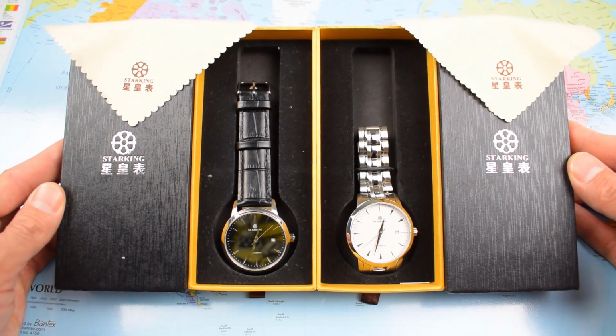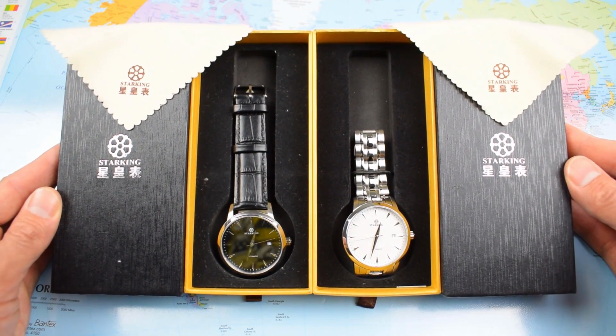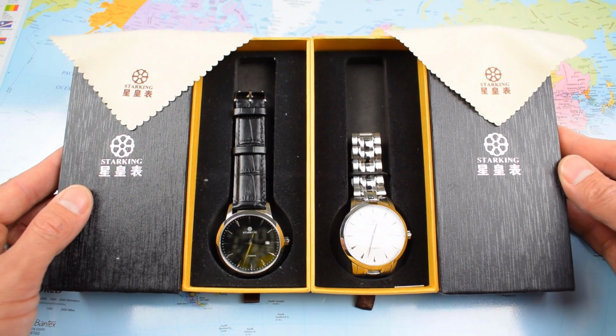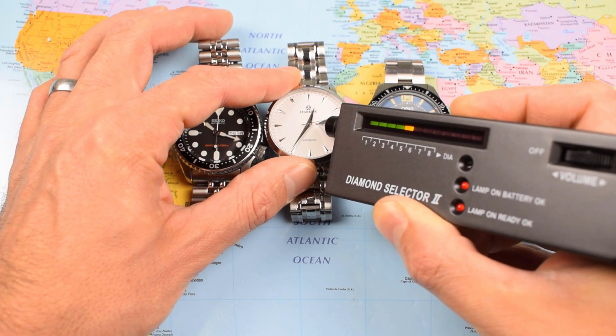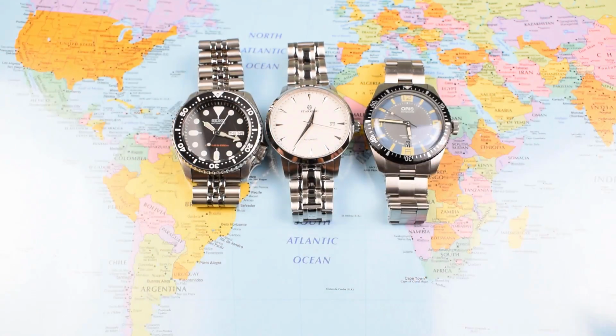They do 2 dials, a black dial and a white dial, a couple of different straps, a leather or a bracelet. I looked at 2 of them and the quality on both was pretty good. Nice bit of packaging, whichever model you so choose. I also did a sapphire test on this one to confirm it. Nice positive read again from the Star King.